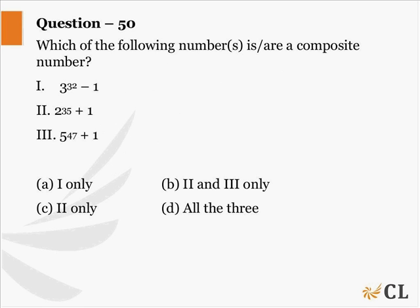Again a good question. Composite number. What are composite numbers? If I talk about prime numbers, all numbers which have exactly 2 factors are prime number, right? So for example, 17 is a prime number because it has only 2 factors, 1 and 17. 19 is a prime number because it has 2 factors, 1 and 19. So one of the factors should be 1 and the other is the number itself. And the composite numbers are those numbers which have more than 2 factors.